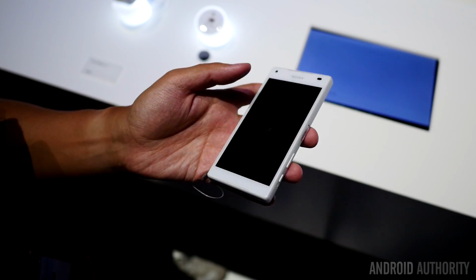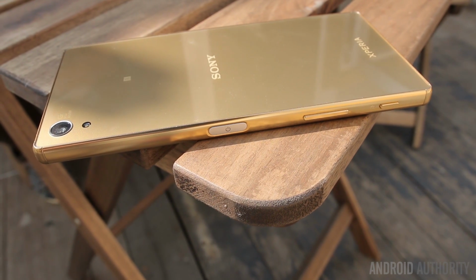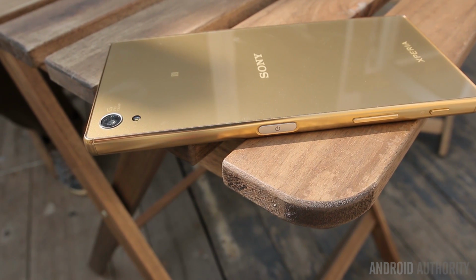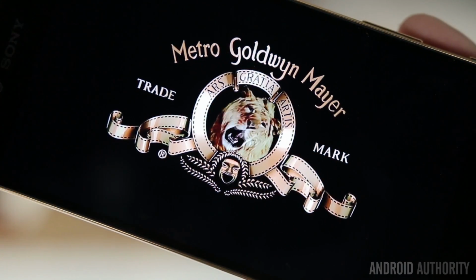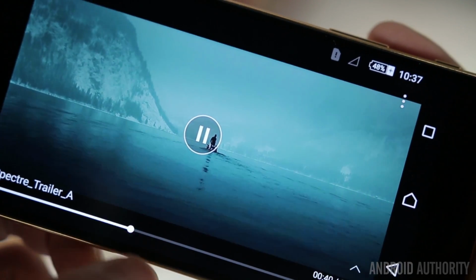the Z5 Premium. Now, despite the Snapdragon 810 underneath, a new fingerprint sensor, and a reconstructed camera module on the back at 23 megapixels, what we're giving the award to is all of that coupled with a 4K display. Yes, this 4K display on the Z5 Premium brings a new level of display technology with 806 ppi in this particular screen.